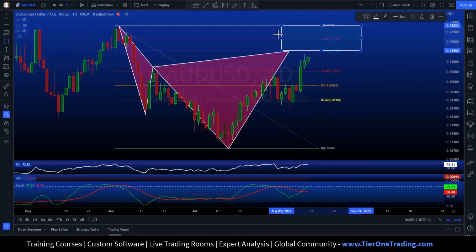So this is a zone where you can look for potential shorts. Obviously, if you're aggressive, you have that limit order right at the 786. If you're more conservative, if price action enters that zone, then you're looking for a reason for entry. So that's one thing to keep an eye on.